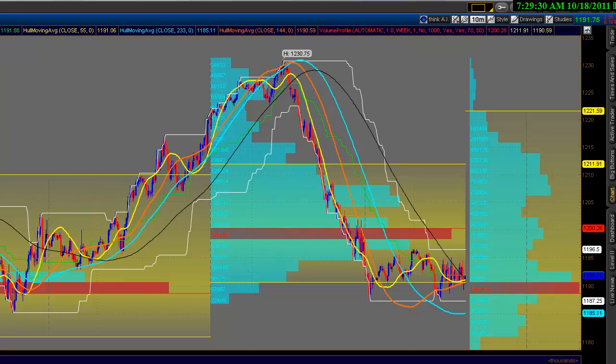Good morning, everyone. We got the selloff we were looking for yesterday. Finally, it's about time, right? The market has been on a rally for the last 2 weeks, pretty much every day. We had one notable down day in that whole time. But finally, into resistance, we got a down day. Now we're at the point of control for the last 10 days at this 1190 area.